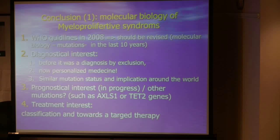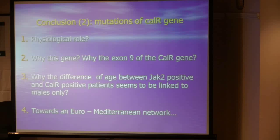So I spoke today about 3 mutations, but there are many more, and apparently they can have a prognostic interest. We'll see. Also, a very active research area is targeted therapy. But there are a lot of questions. What is the physiological role of this calreticulin gene and protein? We don't know. Why are all the mutations located only on exon 9? We just don't know, which corresponds, as I told you, to the C domain bearing the calcium. Why is there a difference of age? I told you about it.